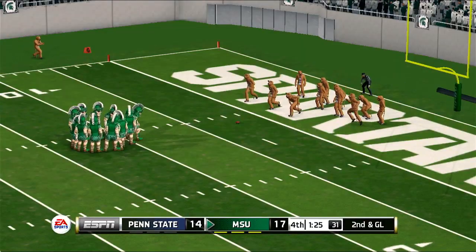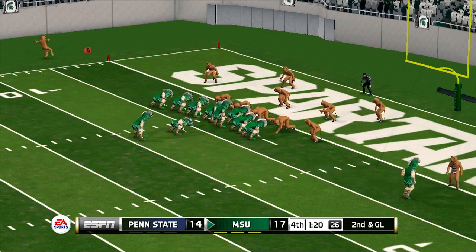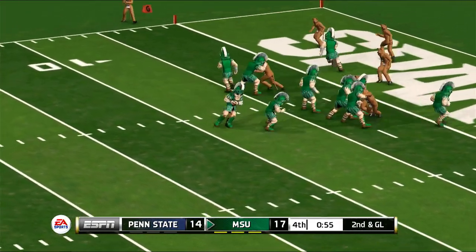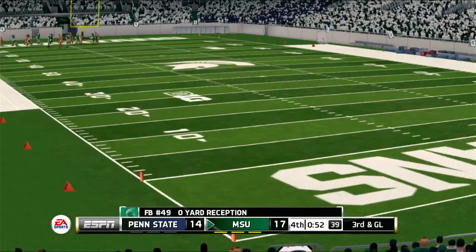That brings him second and goal. And this is the eighth play of the drive. Hey, Mike. Hey, no, let's listen to Mike right here. Dog four. Orange three. Orange three. Knocked out of bounds, right around the 2-yard line.